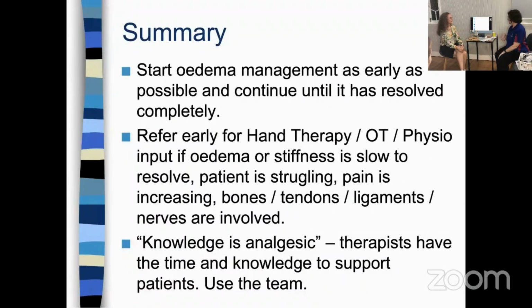I want to refer for hand therapy or OT or physio, whatever the relevant thing is, for input if edema and stiffness is slow to resolve and the patient's struggling, or they just don't know what to do. Because we often find that they want to do the right thing, they just don't know what that is, so they don't do anything. Whereas if they get a little bit of input, they'll consistently do what you need them to do and they'll get much better.